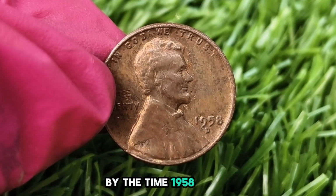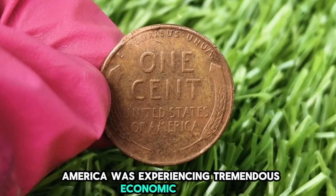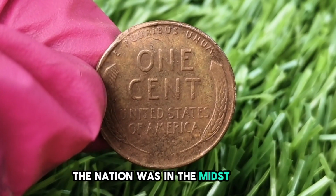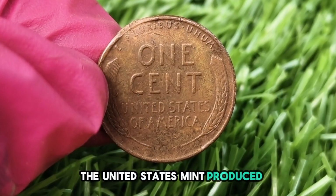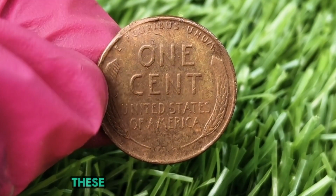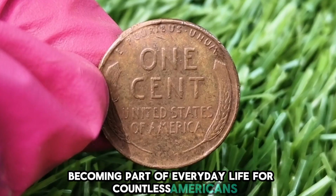By the time 1958 arrived, the wheat penny was nearing the end of its historic journey. America was experiencing tremendous economic growth, technological innovation, and cultural change. The nation was in the midst of the post-war boom, and millions of pennies were needed to support daily commerce. Every year, the United States Mint produced enormous quantities of Lincoln cents to meet public demand. These coins flowed through banks, businesses, and households, becoming part of everyday life for countless Americans.